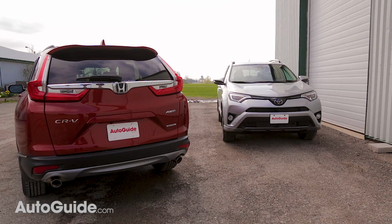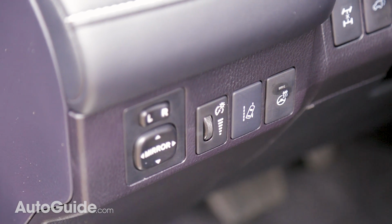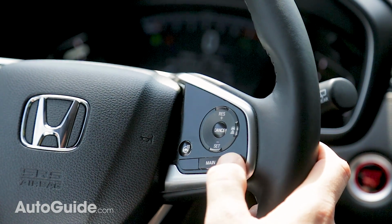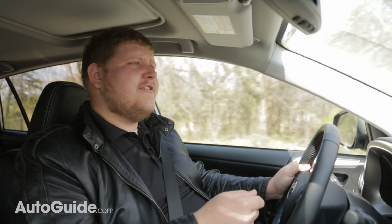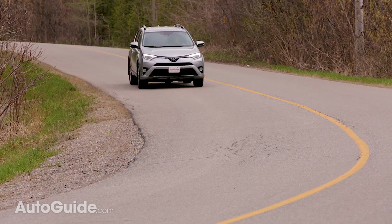Now for safety, both of these cars also have lane keep warning and lane keep assist, and both systems work pretty well. They work pretty well in the background. They don't really grab your steering wheel or anything like that, and just help you to keep the car centered in the lane. Now finally, when it comes to safety, there is one area where this RAV4 pulls ahead, and that is with its cameras.